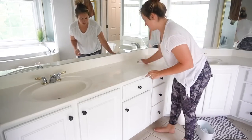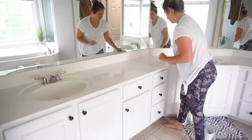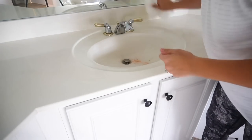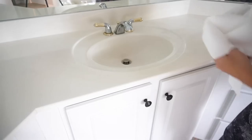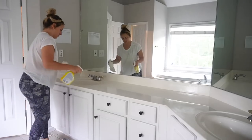I basically doused my countertops and sinks with bleach because it just needed a really good disinfecting, especially with flu season among us. I just don't want to even risk getting sick yet, and I just wanted to get this really clean, and it felt so good to get it done and have my countertops free and clear of clutter.